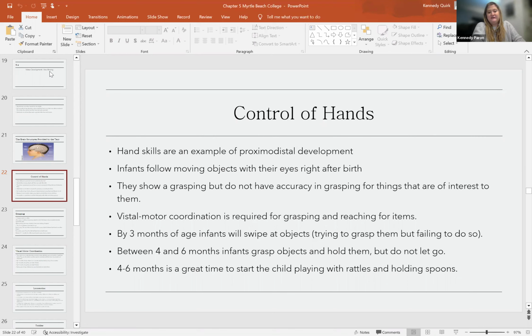In regards to the visual motor coordination, it is required for grasping and reaching for items. By 3 months of age, the infant can actually swipe at different objects, trying to grasp them, but maybe failing to do so. Between 4 and 6 months, the infant can grasp objects and hold on to them, but they tend to not want to let go. An example of this would be grabbing for someone's nose or hair and pulling. 4 to 6 months of age is a great time to start your child playing with rattles and holding spoons and doing anything with dexterity of the hands.